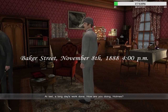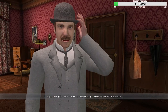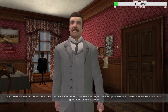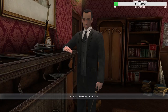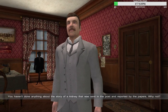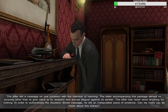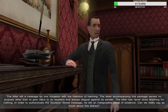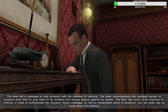At last, a long day's work done. How are you doing, Holmes? Fine, Watson, just fine. I suppose you still haven't heard any news from Whitechapel. No, Watson. It's been almost a month now. Who knows? Our killer may have brought justice upon himself, overcome by remorse and ignominy for his actions. Not a chance, Watson. You haven't done anything about the story of a kidney that was sent in the post and reported by the papers. Why not? The killer left a message on one occasion with the intention of harming. The letter accompanying this package served no purpose other than to give value to its recipient and arouse disgust against its sender. The killer has never done anything for nothing. In order to authenticate the Galston Street message, he left an indisputable piece of evidence. Can we really say as much about this kidney?